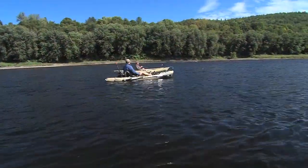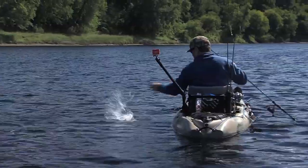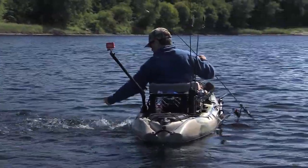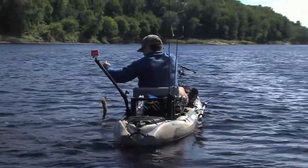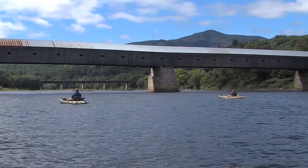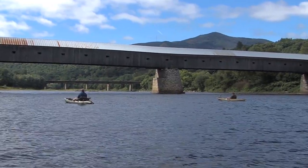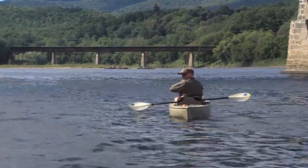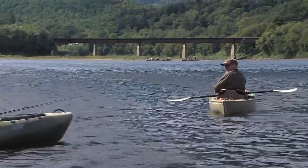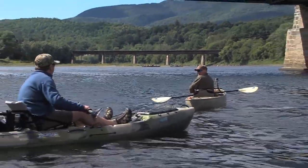A bonus to fishing the middle reaches of the Connecticut River in Vermont is the scenery. Hauling in strong smallmouth bass while enjoying great views of Mount Ascutney, or floating under the famous Windsor Cornish covered bridge isn't a bad way to spend a summer afternoon. Do you know which state is responsible for snow removal on the covered bridges? New Hampshire. Well, nobody. It's a covered bridge.